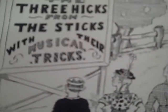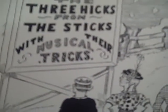This one appears to be a woman injecting a rat with some kind of chemical. I don't know what movie that could be from. This, Opera House, the Three Hicks from the Styx with their musical tricks. No date or anything on it. Just says Three Hicks in the back. Many of these were from the mid-1950s.